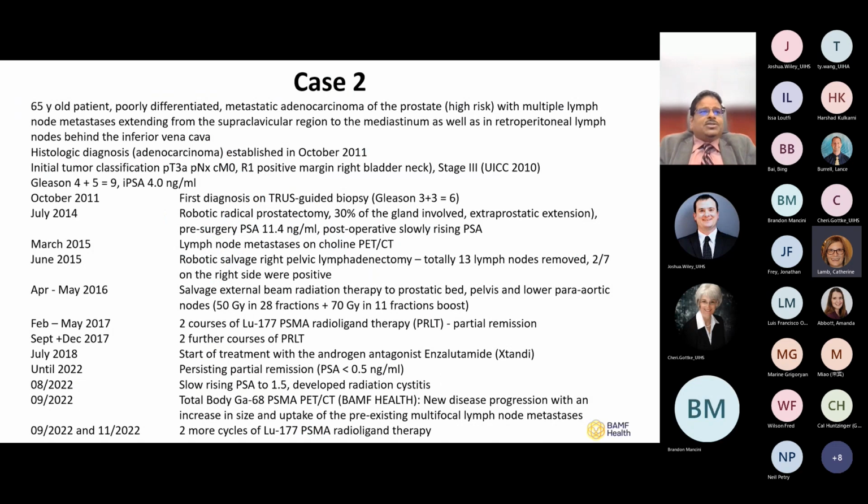The second patient had poorly differentiated metastatic adenocarcinoma of the prostate with multiple lymph node metastases, which extended from the neck region down to the retroperitoneal region. He was first diagnosed in 2011. The first diagnosis was Gleason 6, but then eventually that was revised. He had already undergone surgery and then multiple external beam radiotherapy. He underwent two cycles of lutetium PSMA radioligand therapy in Germany, after which he had partial remissions. Then he again underwent two more cycles, which led to a significant response of the disease.